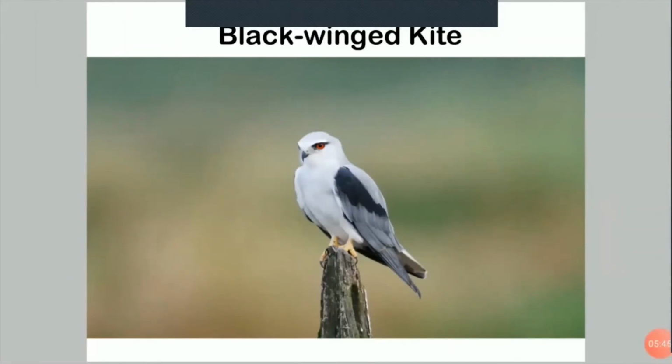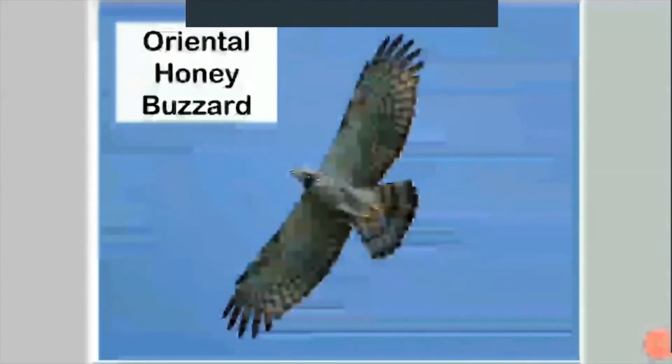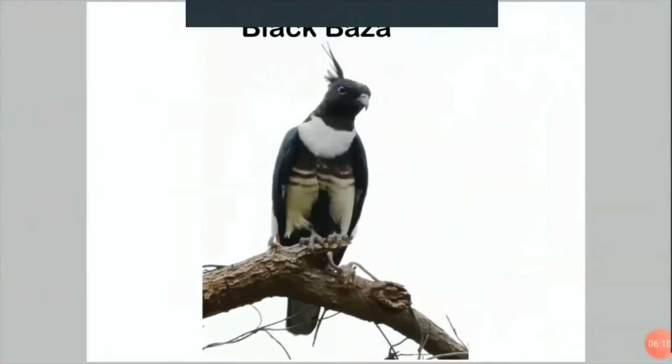Black-winged kite can also be seen at the reserve. The smart-looking white and black bird with very nice red eyes. For the migratory raptors, you can see oriental honey buzzards migrating over the reserve during the winter months. Black baza, you can see them in small groups, 10, sometimes 20.